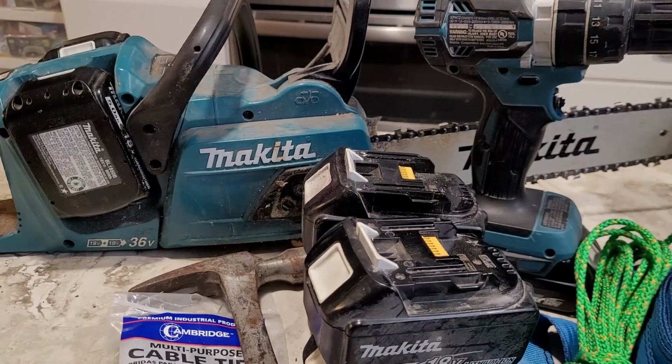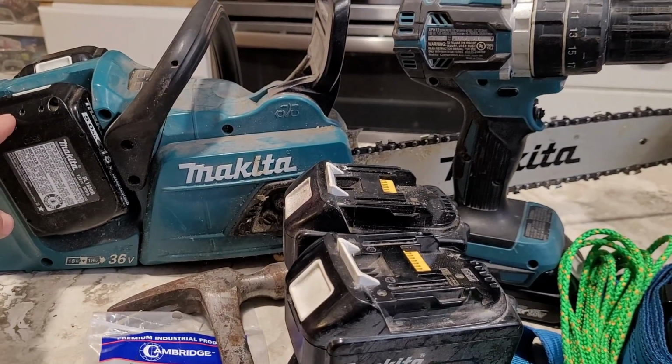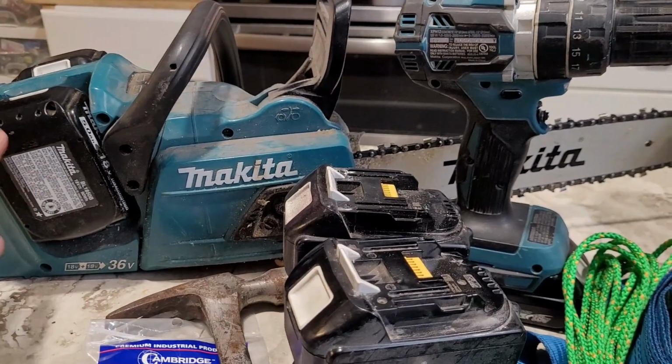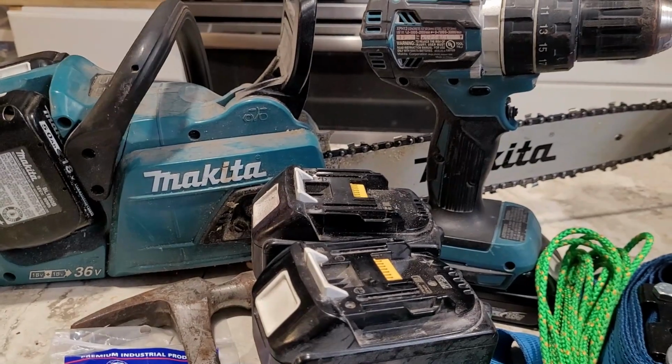We have this Makita battery-powered chainsaw, and Mr. Wicked Prepared loves this so much that he actually hasn't broken out his gas-powered chainsaw in several years. He uses this for all sorts of things around the house. He's cut all sorts of trees with this, and it really works well.